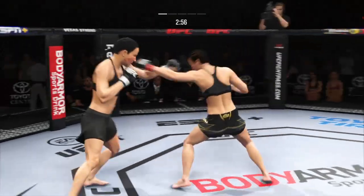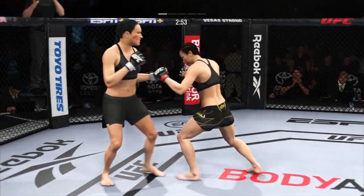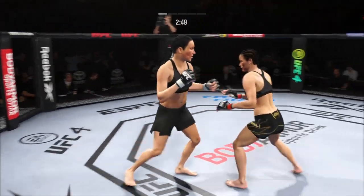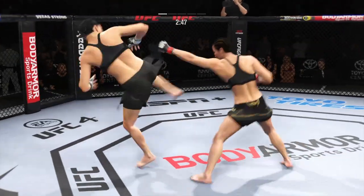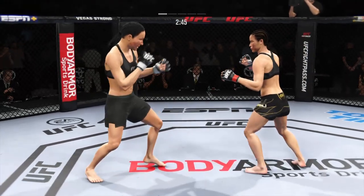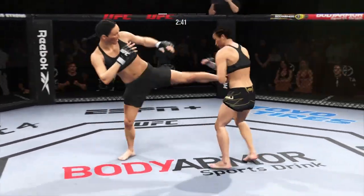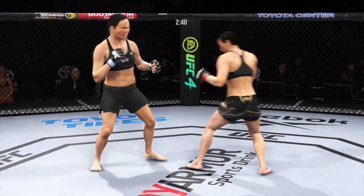Big liver kick lands under the elbow. Oh, nice combination there by Zhang Weili. Well, she continues to leave that head open, and she paid for it there. She's almost moving into the strike. She hasn't changed up her tempo, and she continues to keep her head on that center line. We'll see if she can make the proper adjustments here.